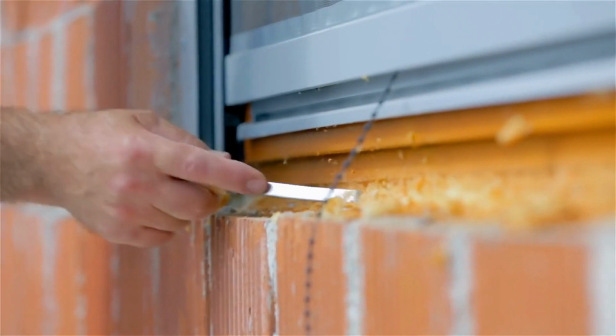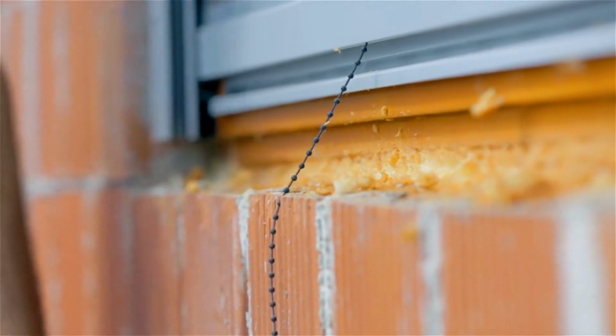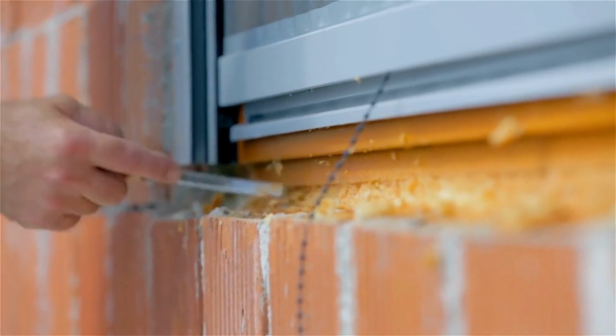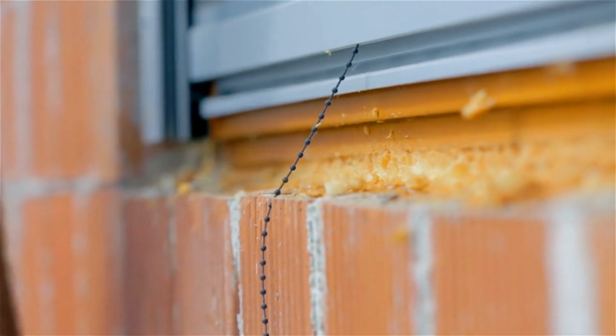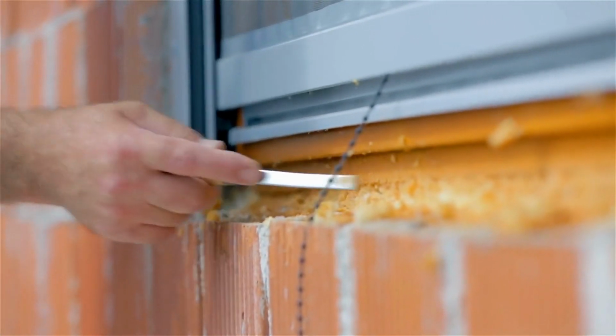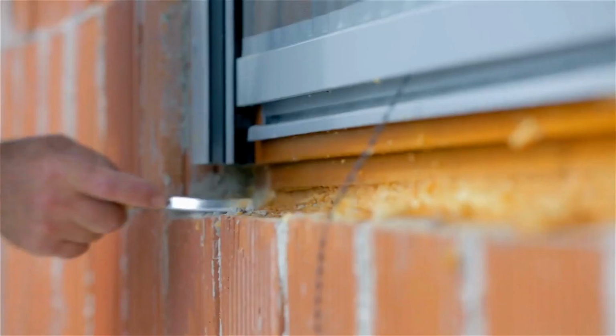Clean debris from window wells and sills. Ensure proper drainage and prevent pests by cleaning debris from both inside and outside windowsills and wells. This simple task maintains the aesthetic appeal of your windows and prevents blockages that could lead to water infiltration.